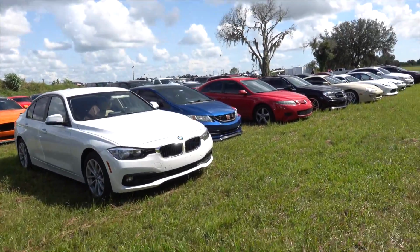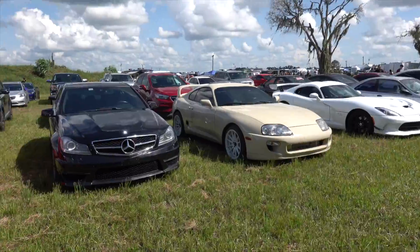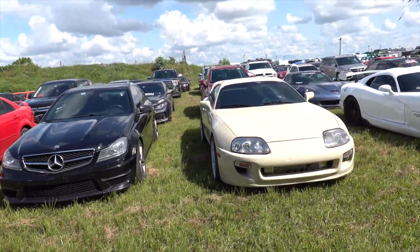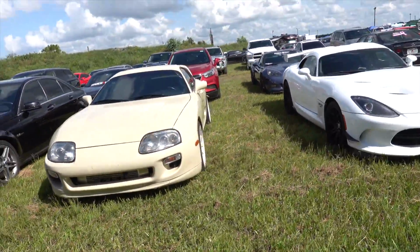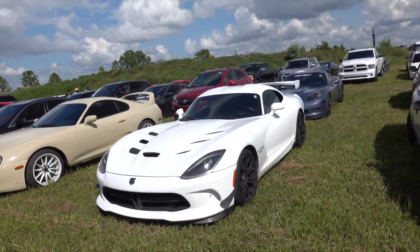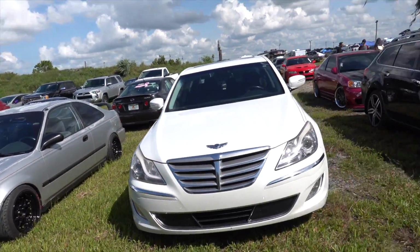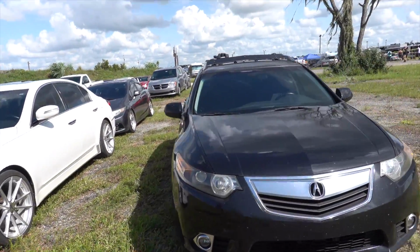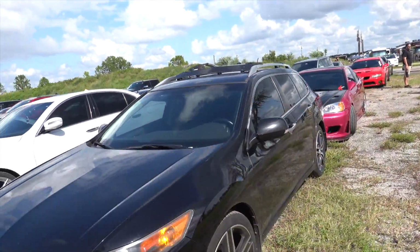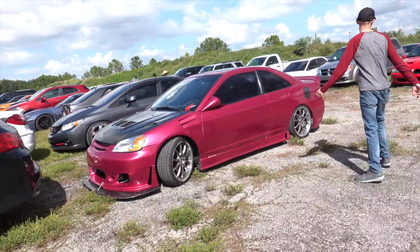Seeing actual cars, a variety of good actual cars. Just a lot of cars in general. That's a really clean Supra. I love them, man. Love Vipers. I love C6s too. I like Civics too. I like TSX wagons. All-wheel drive turbo TSX wagon, if possible.